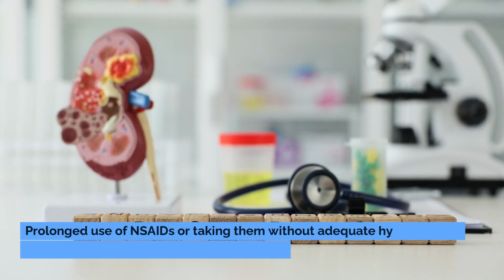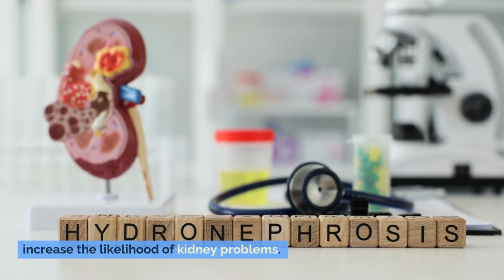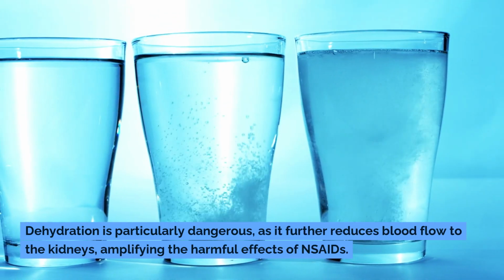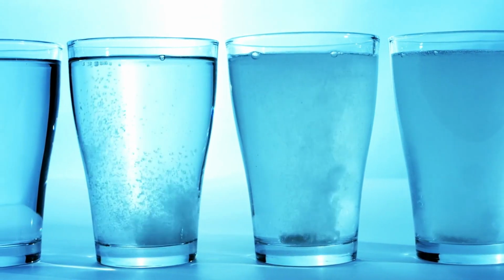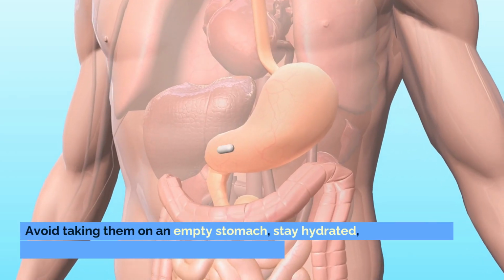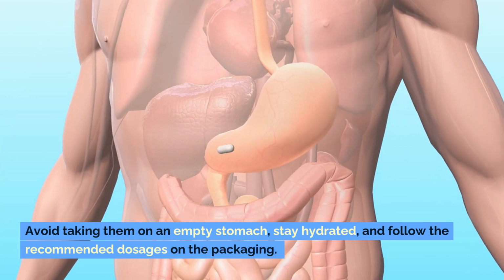Prolonged use of NSAIDs or taking them without adequate hydration can increase the likelihood of kidney problems. Dehydration is particularly dangerous, as it further reduces blood flow to the kidneys, amplifying the harmful effects of NSAIDs. To minimize the risk, it's essential to use NSAIDs cautiously. Avoid taking them on an empty stomach, stay hydrated, and follow the recommended dosages on the packaging.